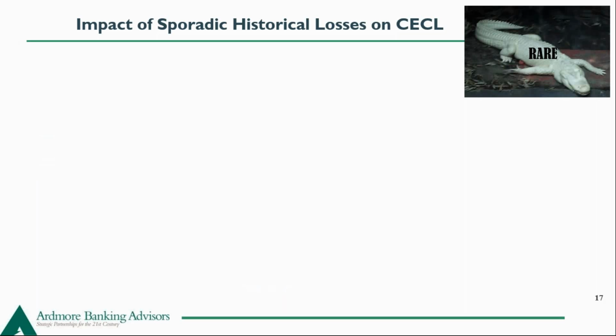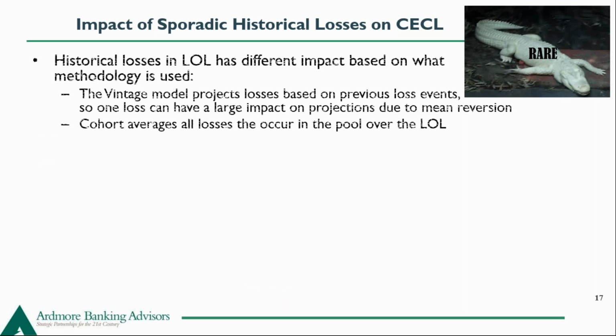So I have the white alligator here because white alligators are very rare, rarely seen, and usually somewhat dangerous. That's what we're finding about losses in our community bank portfolios. There are very few for a lot of banks, and they're usually highly concentrated during the economic downturn. And that causes a number of problems using these models.